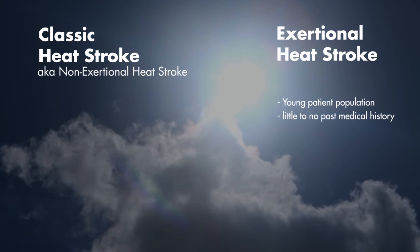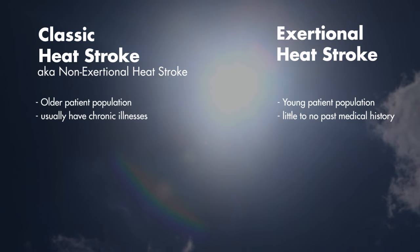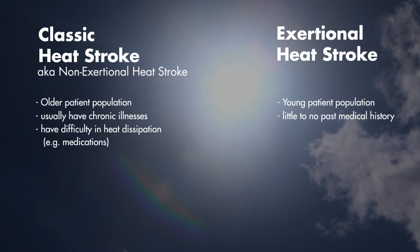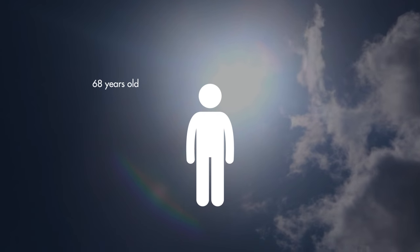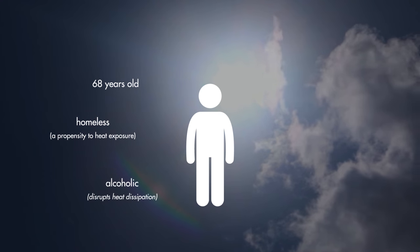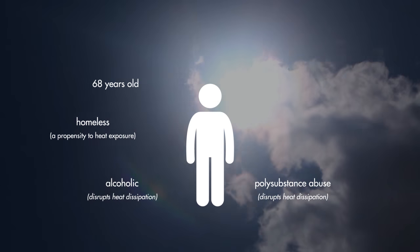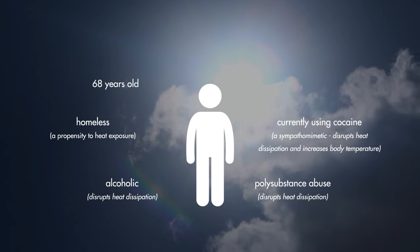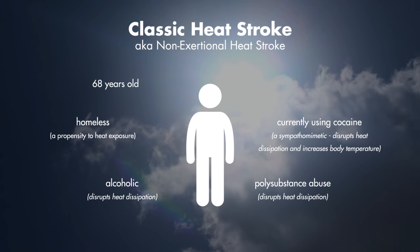On the other hand, classic heat stroke usually happens in people who are older with chronic medical conditions. These people are often taking different medications that may interfere with the dissipation of heat from their body. So if I told you that this patient was 68 years old, was an alcoholic, and also had a history of polysubstance abuse, and that we found cocaine positive in his urine toxicology screen, then you would probably guess that this guy is suffering from the classic version of heat stroke.